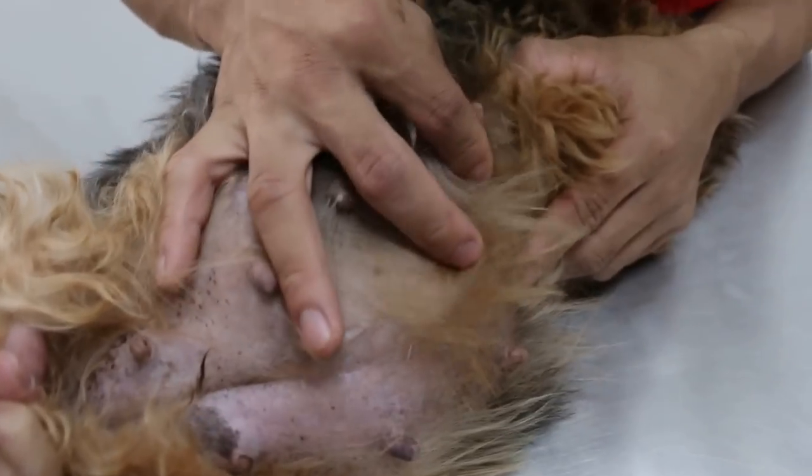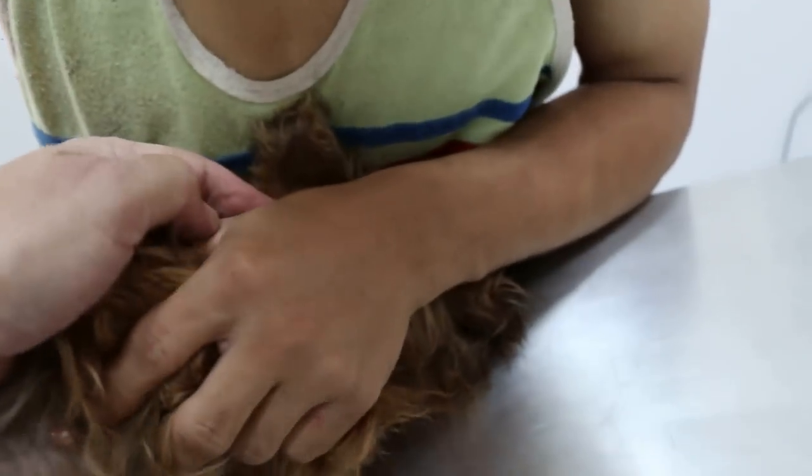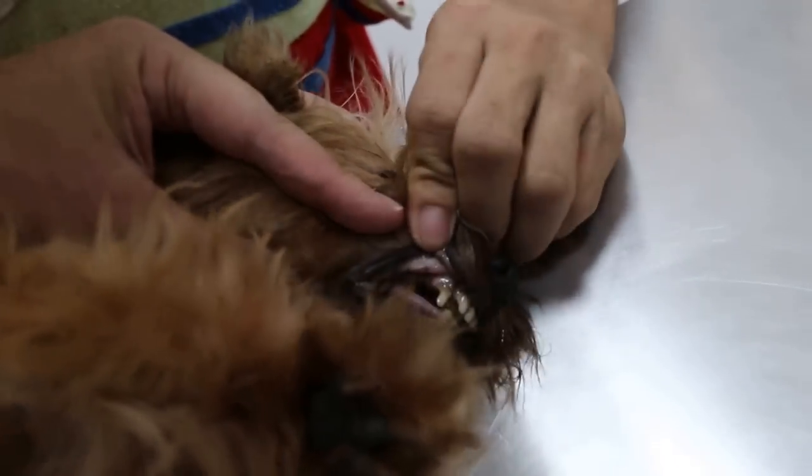Okay, 37.2. How old is the dog? How many days? 57 days, right? 57 days. Okay, check and see overall the color. Let me see the color. Color is okay, not purple. Color is good.